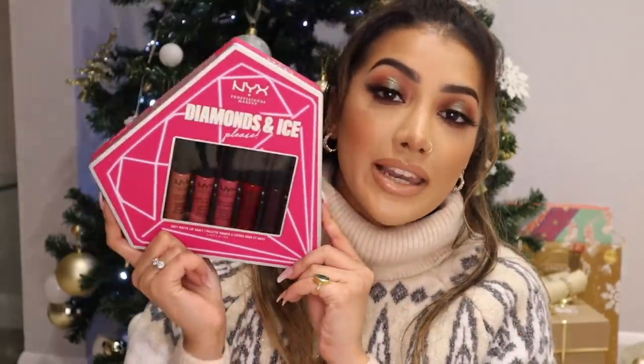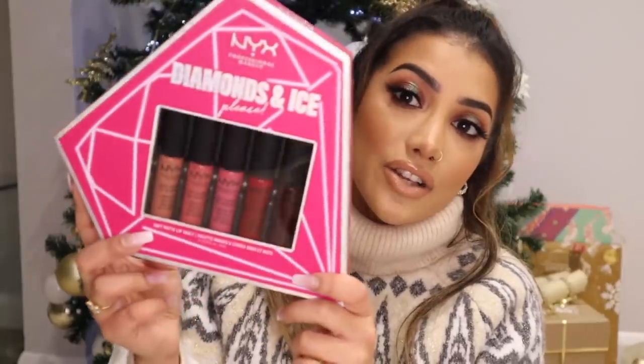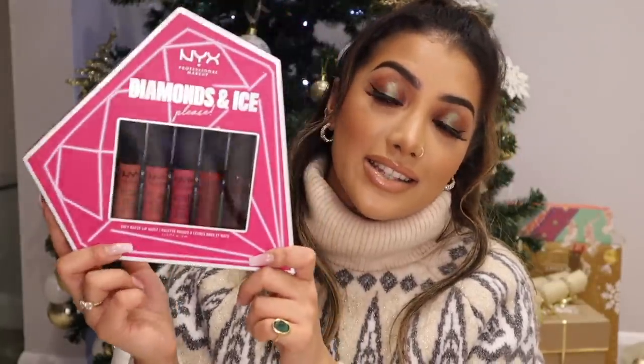I think this is great. And then a little more from NYX, they've got this gift set, which is their soft matte lip vault. And the soft matte lips are, yeah, no, they're so good. And they have a really nice range of shades in this set as well.